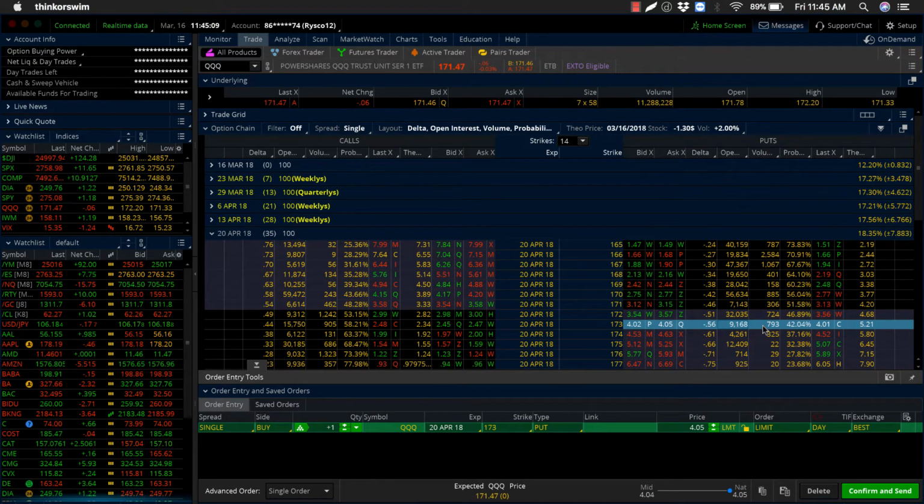So I like the 173 put here. Right now it's trading for just over $400 per contract. So a little bit more expensive than what many people might be used to, but that's because we're going out 35 days with the April monthly options. We're going to pay more for those options up front, but it's actually a more conservative trade. Those options are going to react slower to changes in stock price. So I don't mind paying more up front for these options.